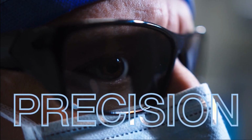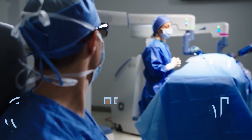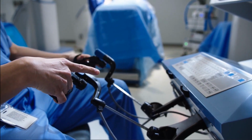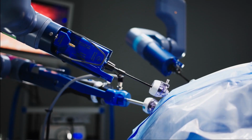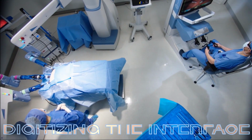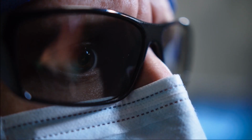So TRXC has actually enhanced the traditional laparoscopy by digitizing the interface between the surgeon and the patient, and they have done this through their equipment called Senhance. And since the surgery is performed via an interface between a human and a robot, it of course includes an increase in efficiency, precision and control.